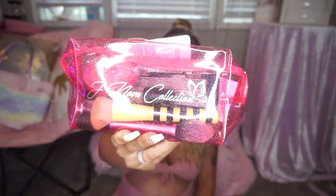And a couple last minute things. I'm gonna add this bag. It's my little J Nova Collection bag. I might start selling these. Would y'all buy these? It's like a little J Nova Collection makeup bag.